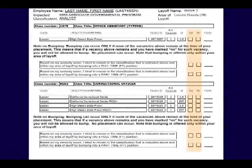Yes and no. This is where it is required that each box be completed to indicate your interest in each vacancy. Please mark yes if you are interested or no if you are not interested for each vacancy listed. A recommendation is to go through all of the vacancies presented in your worksheet and mark yes or no on all of the options, then return and prioritize each vacancy you have marked yes to in the order you would prefer your placement to be in.